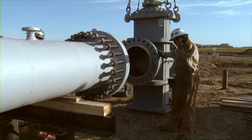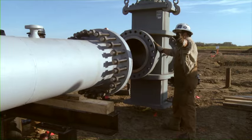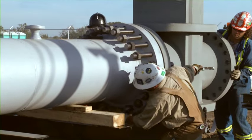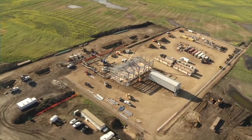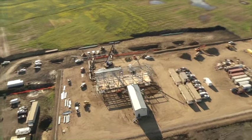24-inch high-pressure pipeline. Your car tires are maybe 30 pounds per square inch of pressure. The line is now at 300 pounds, and it's rated for over 1,400 pounds. You need sturdy fittings. You can see down there how they're fitting up the connections to the new pump station.